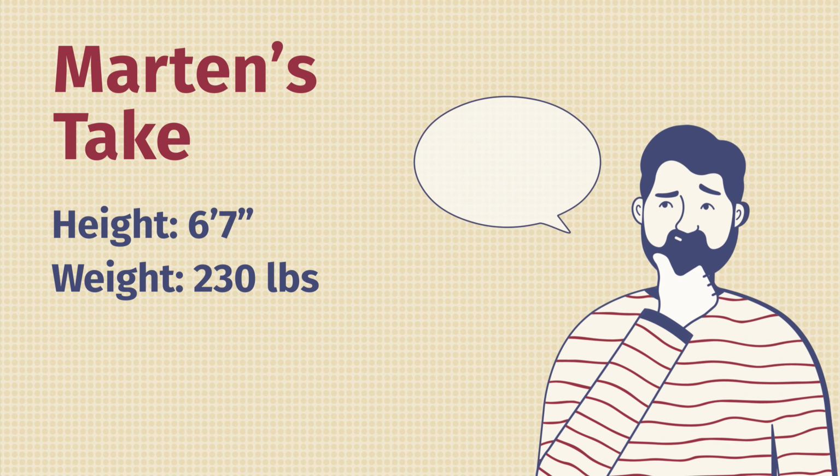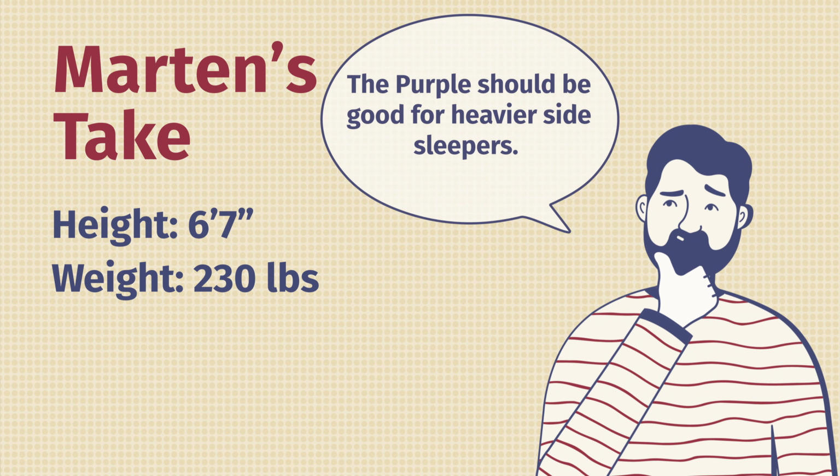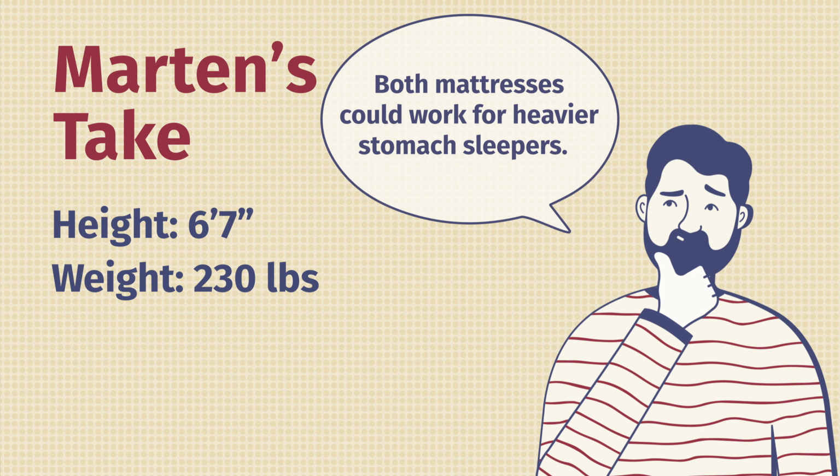So what does that mean? I think if you're a heavier back sleeper, both could work for you. Heavier side sleeper, I personally prefer the Purple. Heavier stomach sleeper, both could also work for you.